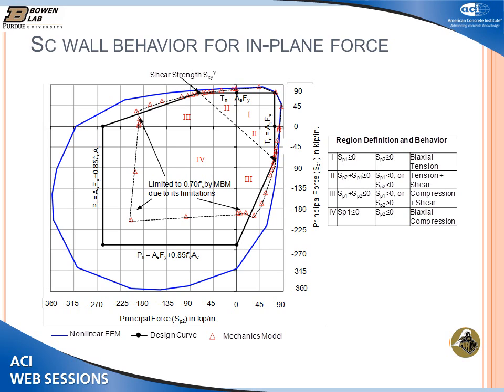What we found was that there were 4 different regions that we needed to be careful about. Region number 1 is when the section is subjected to biaxial tension in principal force space, so SP1 and SP2 are both tension. Then zone 2, which is defined by this 45-degree line, it's really this rectangle that's shown here, is when the section is subjected to axial tension plus in-plane shear. Zone 3 is when that same section is subjected to axial compression plus in-plane shear, and zone 4 is when it is subjected to biaxial compression. This really made a lot of sense to us as to what was going on with the behavior of this SC wall module subjected to SX, SY, and SXY.